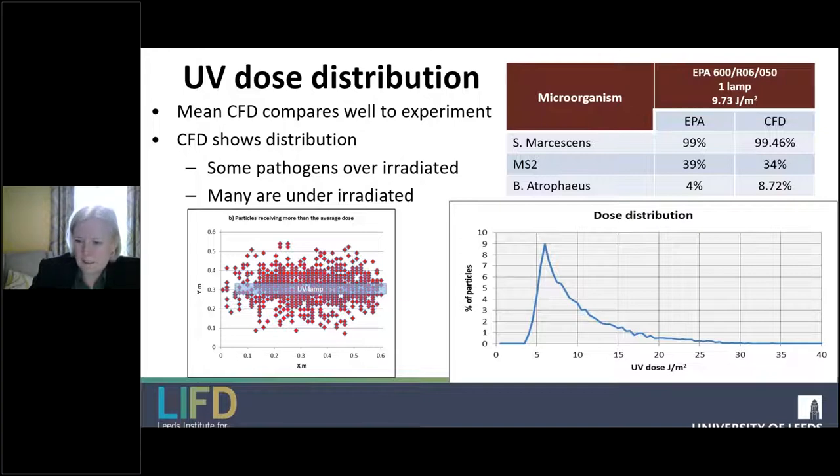But what the CFD allows us to look at is the behavior of what really happens in there. So what we can get is a distribution. On the lower left, it shows the UV lamp across the center of the duct. The X and the Y would be the duct. And it shows the particles that have received more than the average dose. They're the particle tracks at the end of the duct that have basically gone closest to the lamp.